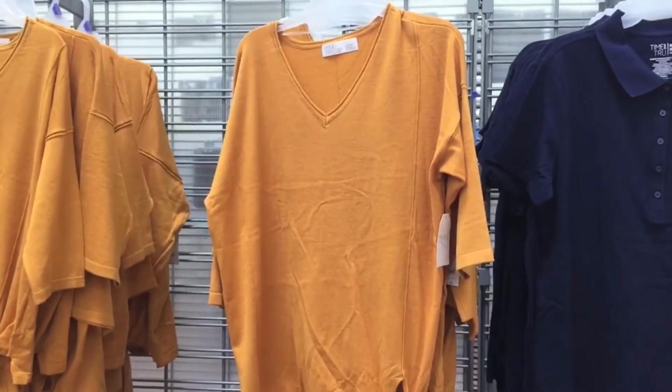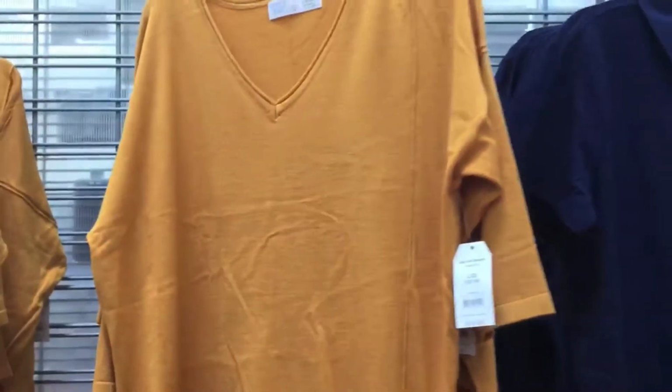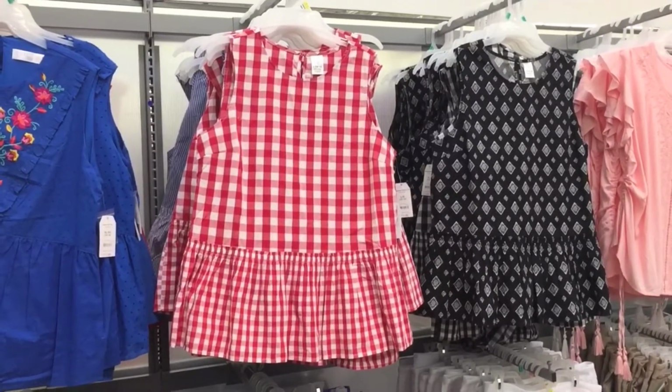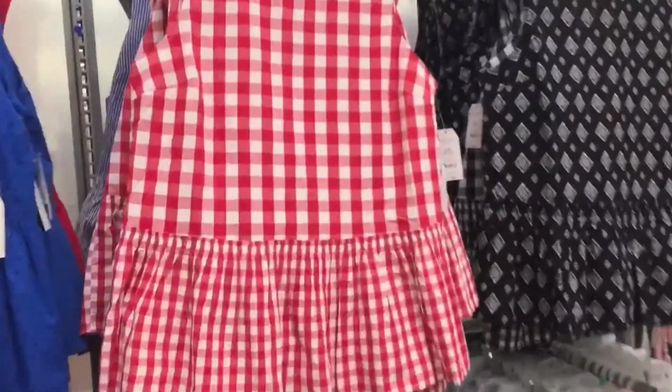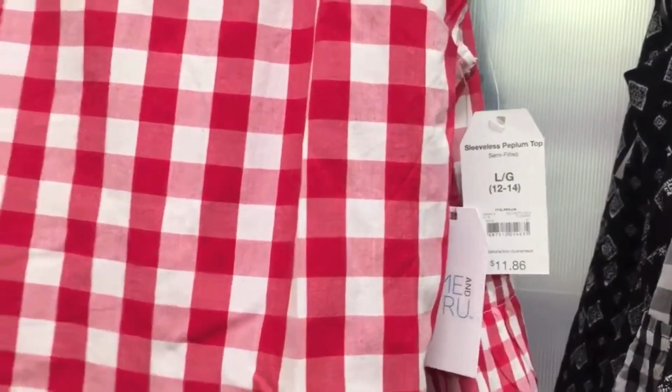This top is super cute. I love the little tie detail at the bottom, and it's only $15. This little gingham top is super cute and a great staple for 4th of July coming up. This one's a size large, but I like the contrasting gingham prints. You usually see that in higher end pieces, and it's only $11.86. Can't beat that.